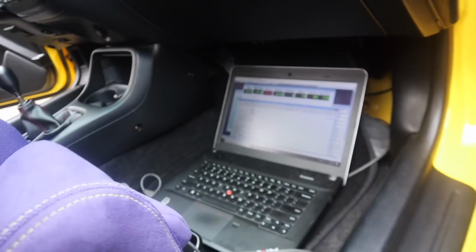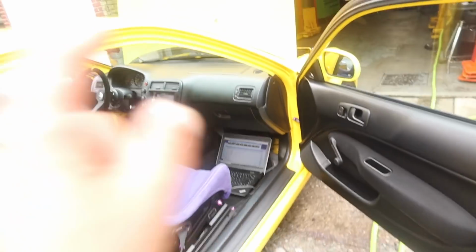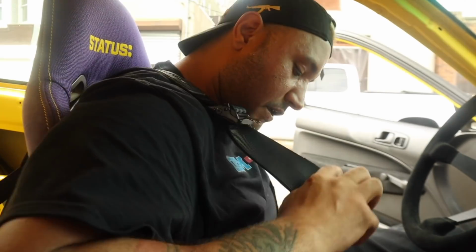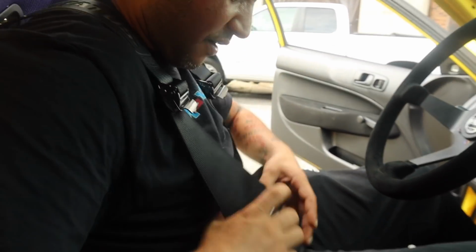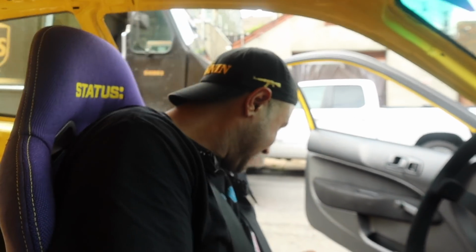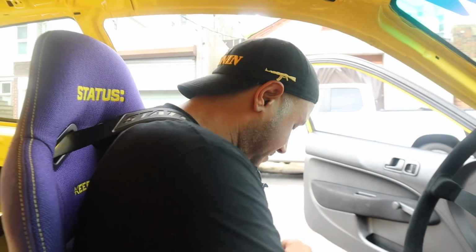The two-step sounds crazy in here too. Remind me to hit the two-step. Safety first, you heard? We're going for our first real ride in Kobe. This is incredible. I'm excited. Long time coming.